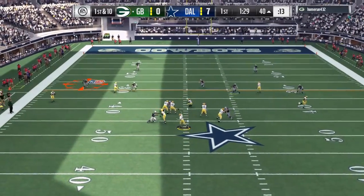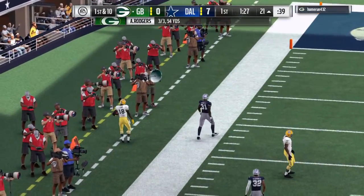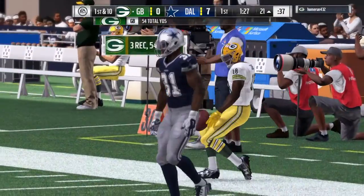319! Rodgers now on 1st down. Caught left side by Cobb. And the play goes for 19 yards. Gives him a new set of downs.